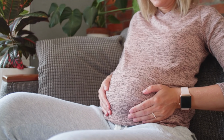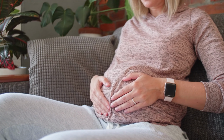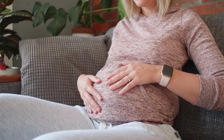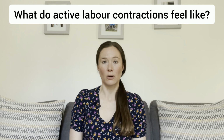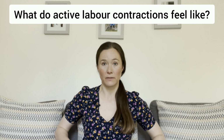But over time, as your labour progresses and your cervix dilates more and more, your contractions will increase in frequency and intensity. As your labour progresses, your contractions get stronger, longer and closer together, and the sensations spread right over your lower pelvis, over your abdomen, right over your lower back, into your hips and possibly into your upper thighs. Also, the achiness and cramping that you experience becomes more acute and intense.